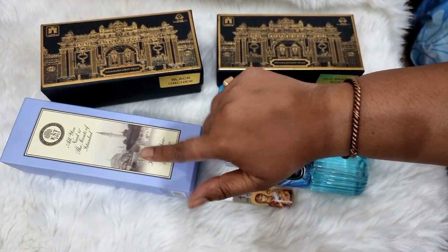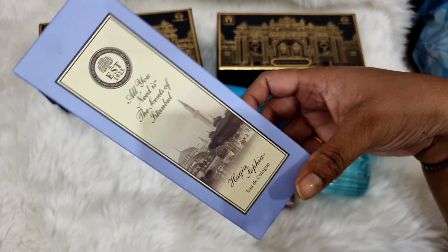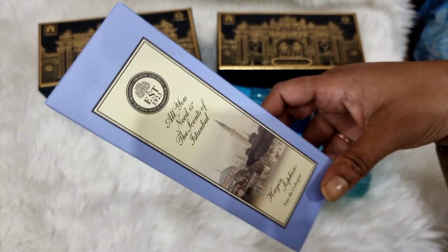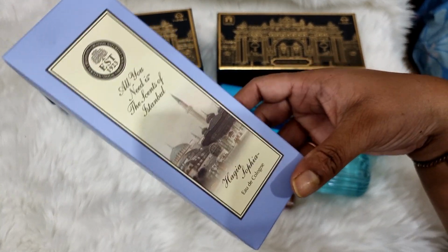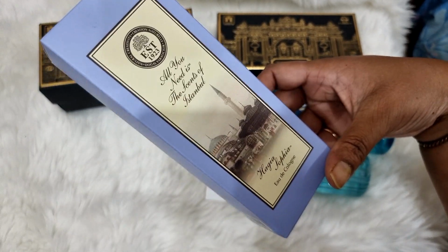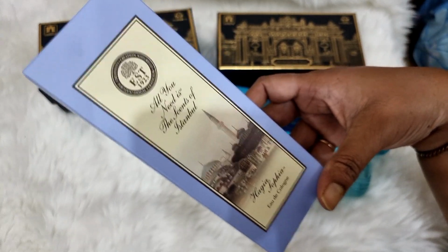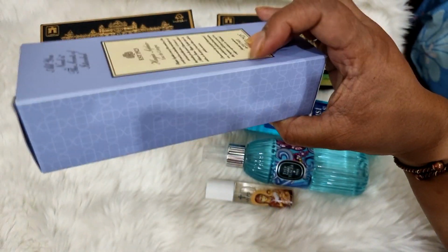So let's go for this one. This one is an iconic one. I got it from the Gourmet Museum shop. It is called Hagia Sophia. I think it's the perfumes. It's a cologne too. It's not an EDP. It's a cologne, and all you need is the scent of Istanbul.